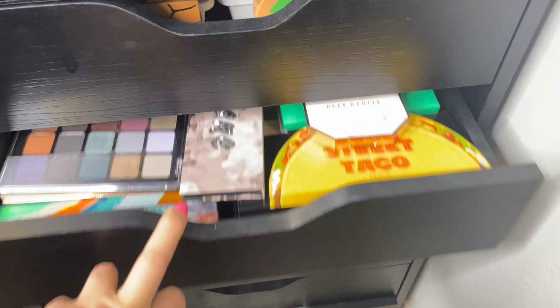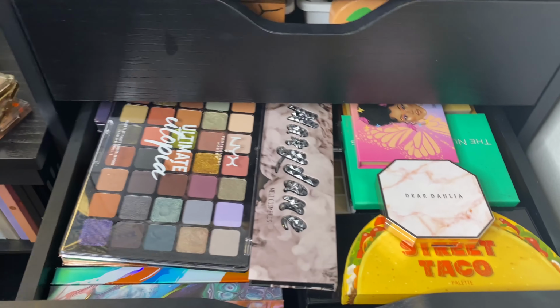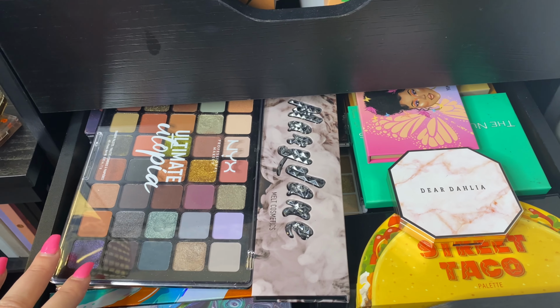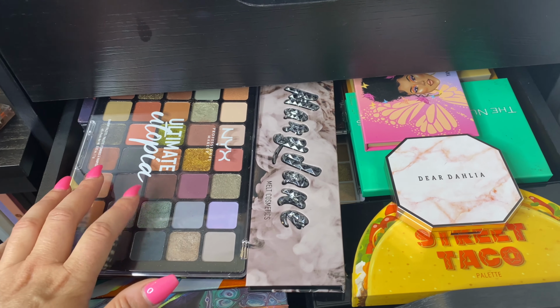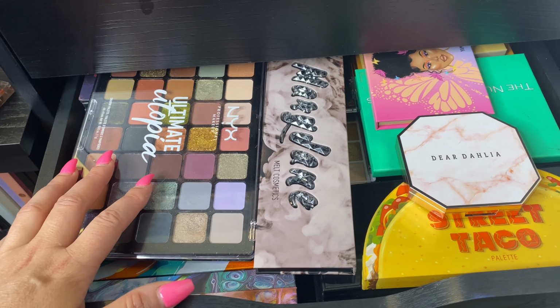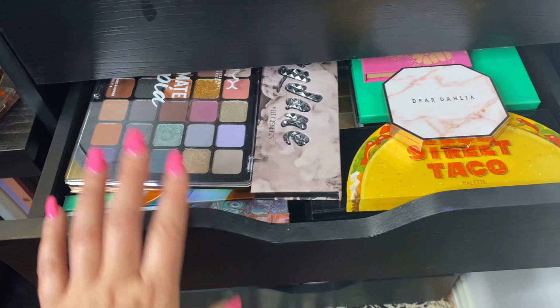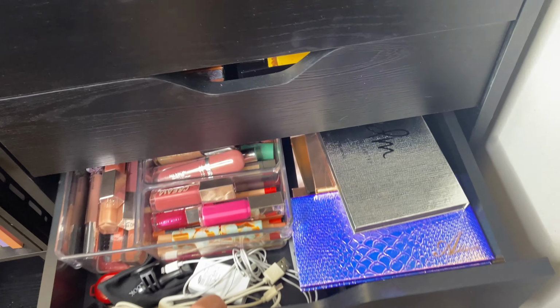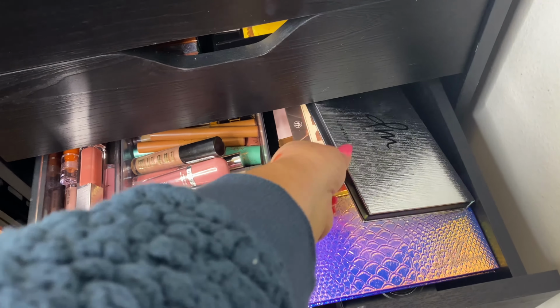Oh, okay, palettes. I really, really want to pull in some colorful stuff. Let's skip palettes for now, okay? Just for now. Let's move on. I want to grab the face palette I want to use.